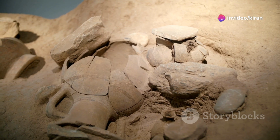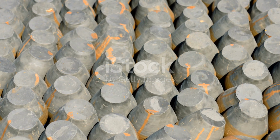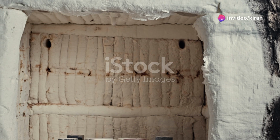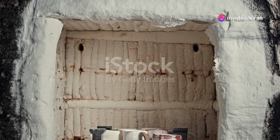So how did it all begin? Well, it all started around 29,000 years ago when humans discovered that if you dig up some soft clay from the ground, mold it into a shape, and then heat it up to a very high temperature, when it cools, the clay has been transformed into something hard and rigid.